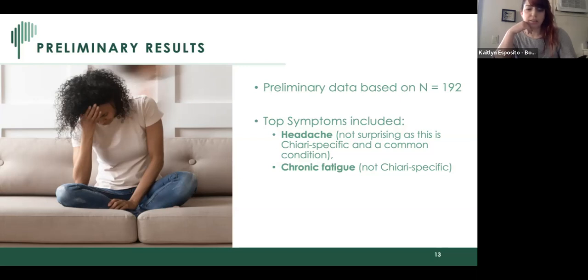So some of our results were very unsurprising. For example, headache was listed amongst the top symptoms in our analysis. This isn't surprising because occipital headache in particular, at the back of the head, is like a quote unquote textbook example of Chiari malformation symptoms anyway. But one interesting result was that chronic fatigue was listed as a top symptom among the respondents. Fatigue in general is not a textbook Chiari symptom. But when you think about it, it does make a lot of sense.